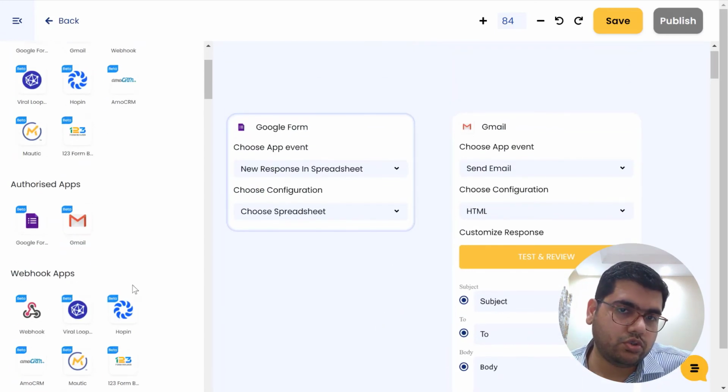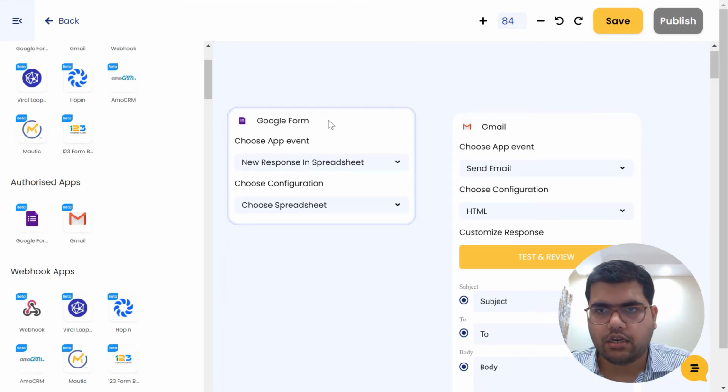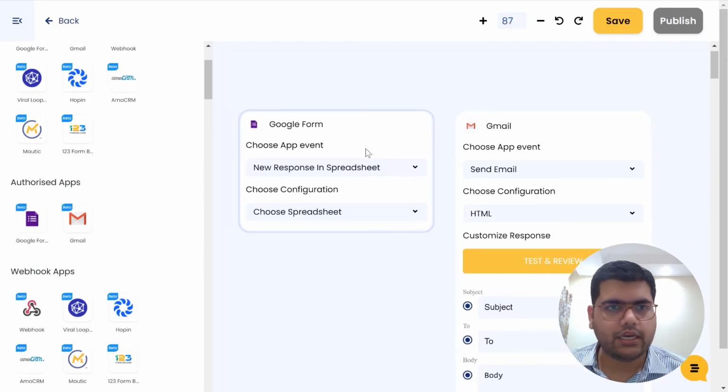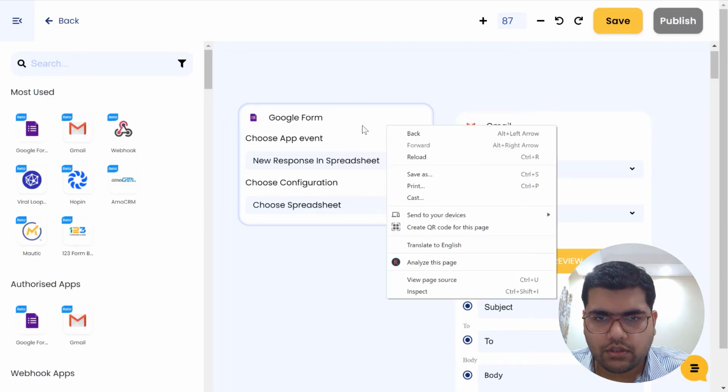Now, if I was to choose another application which is not in beta, probably I could have made it work. Now, how do I get rid of this thing?